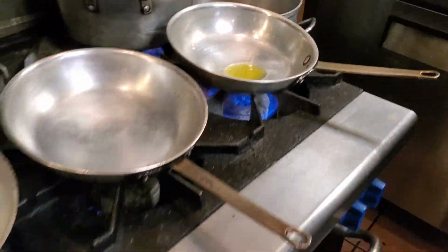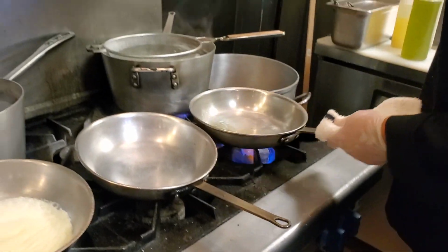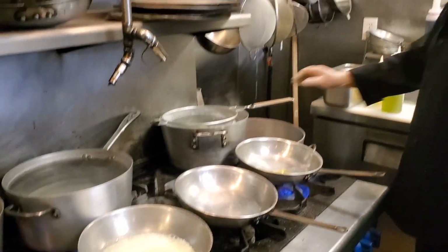Extra virgin olive oil. Make sure our pan is nice and hot.